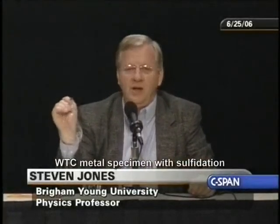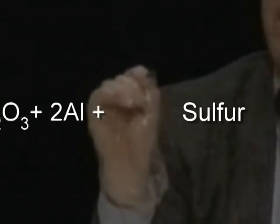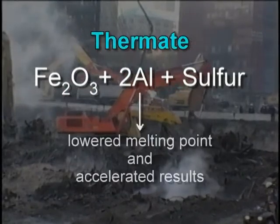Sulfur slightly lowers the melting point of iron, and iron oxide and iron sulfide had formed on the surface of the structural steel. Sulfur used with thermite is called thermate, producing even faster results.